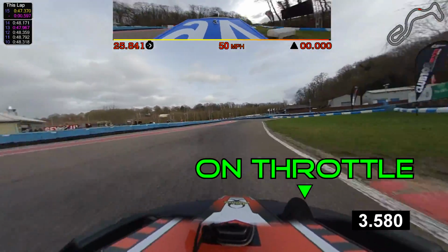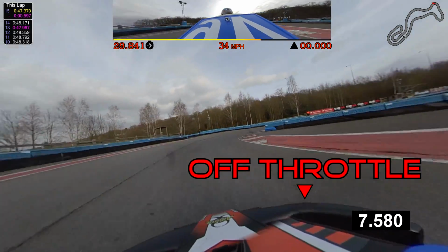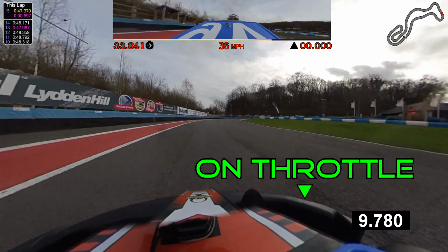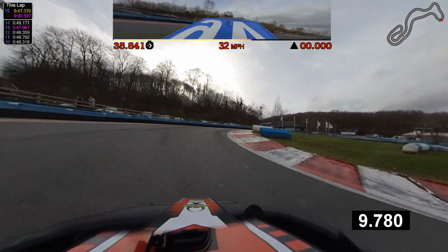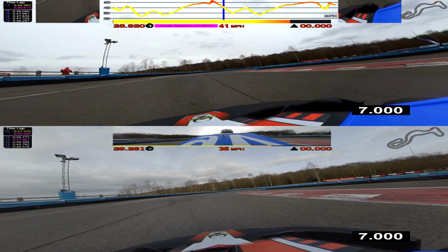So I'm fully on the throttle through Symes Sweep, and I only left off at the last possible moment as we barrel into Paddock. I'm much more on the right hand side of the track, which has definitely got to be compromising my exit out of Paddock. But you can see that the time is a 9.78. It's exactly the same time as the lap I showed you before.